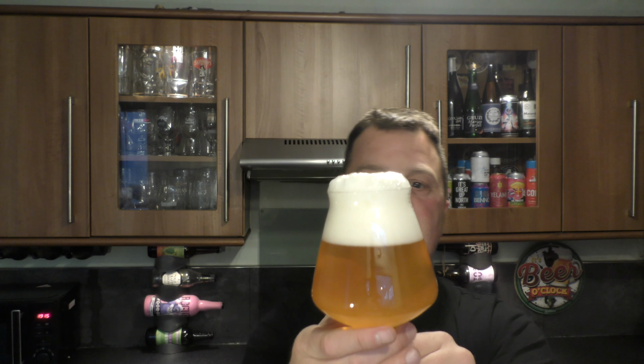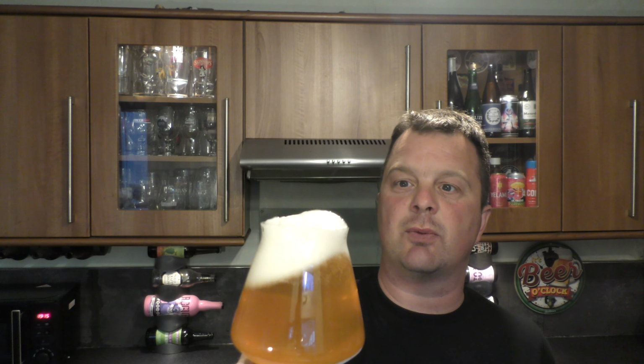Looks good, looks really good. I would say a slightly pale amber coloured beer. Good sediment, good haze, good carbonation, nice white head. Let's get the aroma.